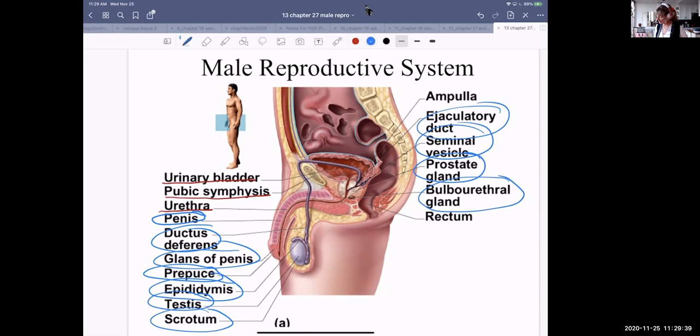Now, the urethra is part of the system. It's just that the urethra in a male, only in the male, delivers both urine and sperm, although not at the same time because of the sphincter of the bladder.